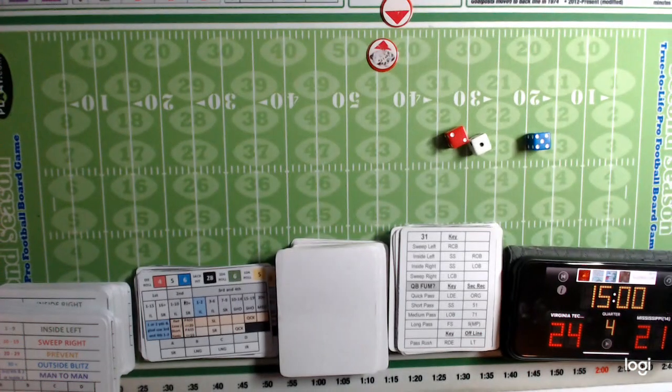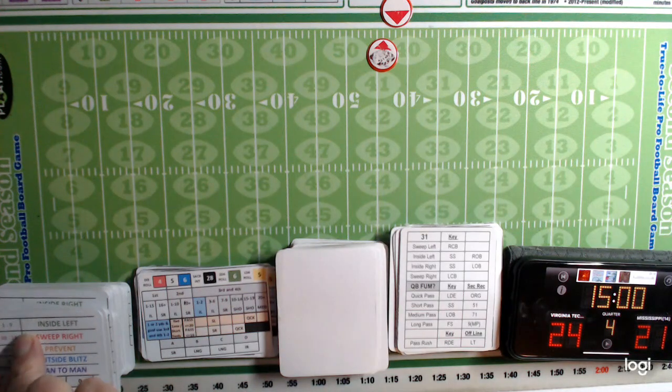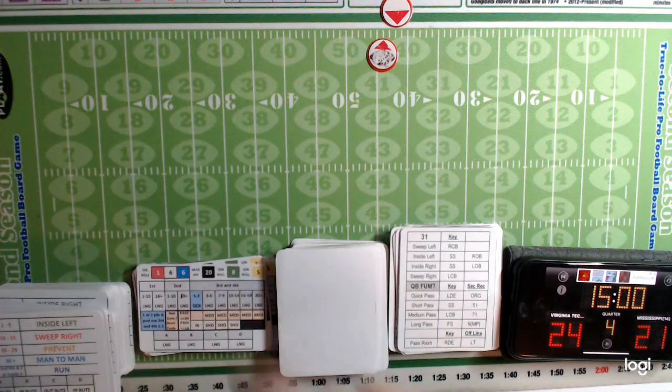And Mississippi will call a timeout again. 3rd and 2 from the 44 of Mississippi. Only 1 timeout remaining for Mississippi. And surprisingly, he's going to go for a long pass. So Taylor is looking for a long pass to Jarrett Boykin.